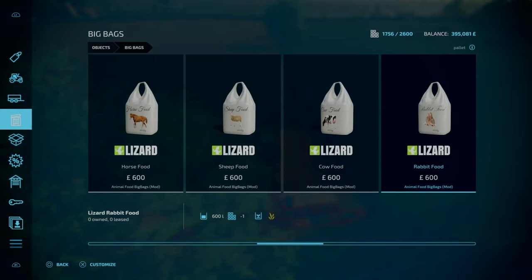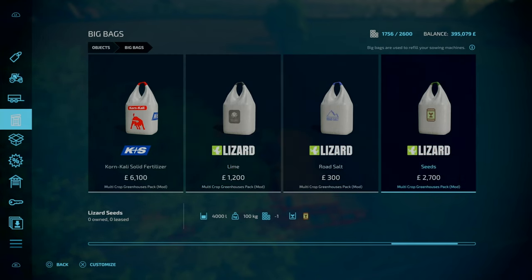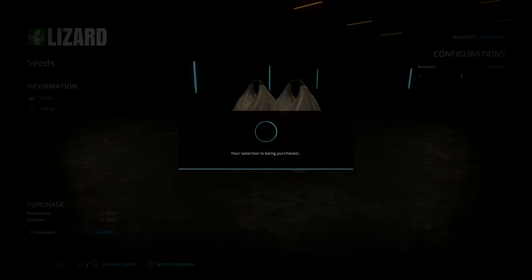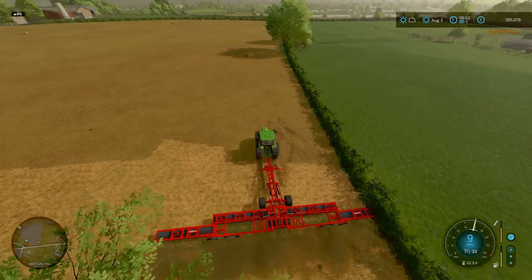Where is it? Is it under big bags? No, not the animal foods. Yeah, these ones here are the multi-crop ones, so I think here, so buy 2 bags of seed. Oh, 2 main pallets. We need to solve that.